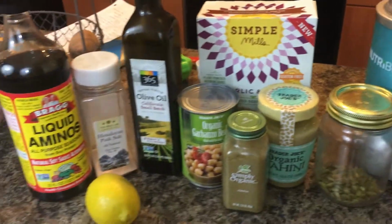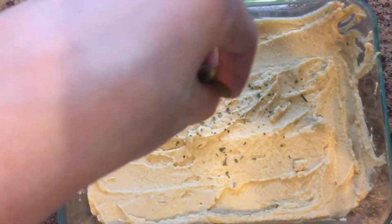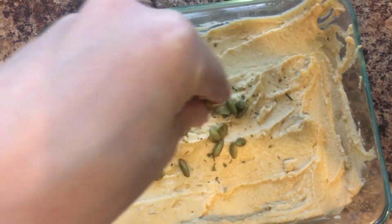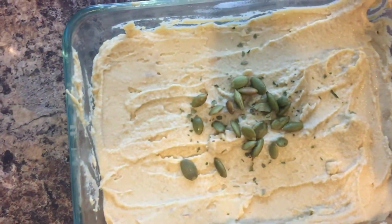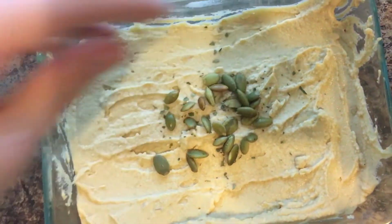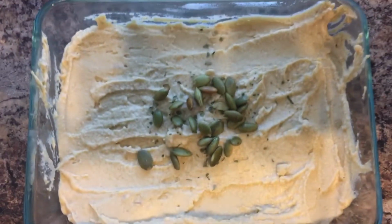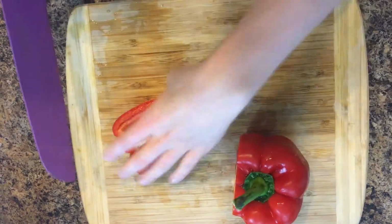And then you're gonna add about a handful to a cup of pumpkin seeds. You're gonna get the protein here from the pumpkin seeds, about 12 grams, and then the hummus, 1.2 grams, and that is a total of 13.2 grams of protein right there in your snacks.